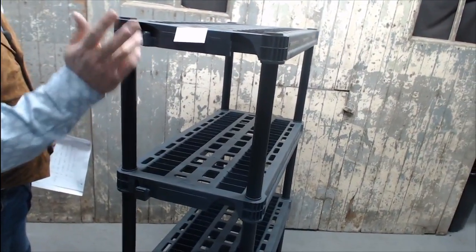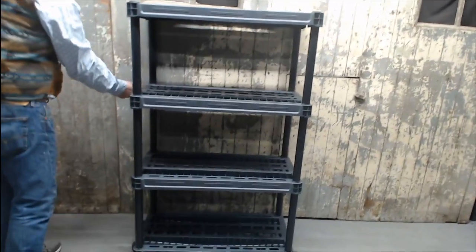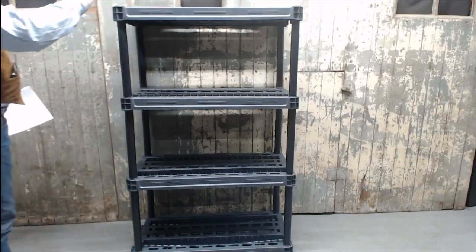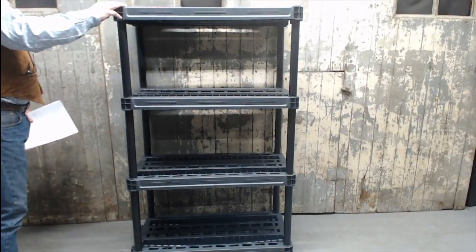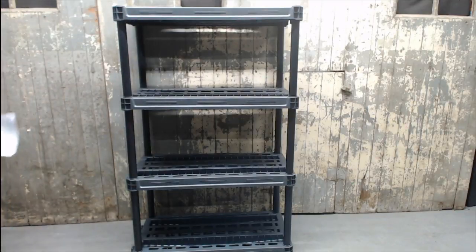It doesn't affect the shelf. It still can do everything it was ever meant to do. Just generally use these in a utility room or garage or something like that anyway. So it's a good sound shelf. About, let's say, probably close to 5 foot tall. Probably about 32 to 36 inches wide. Hold a lot of stuff.